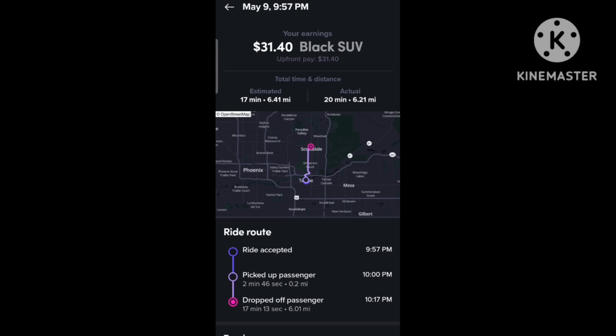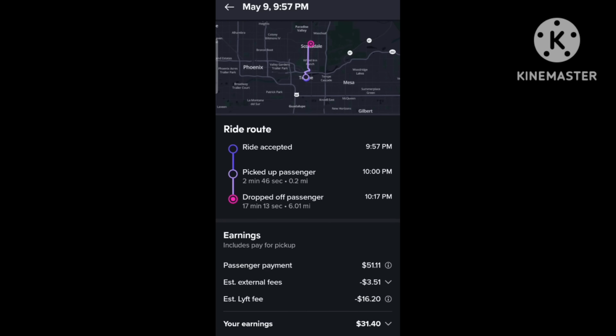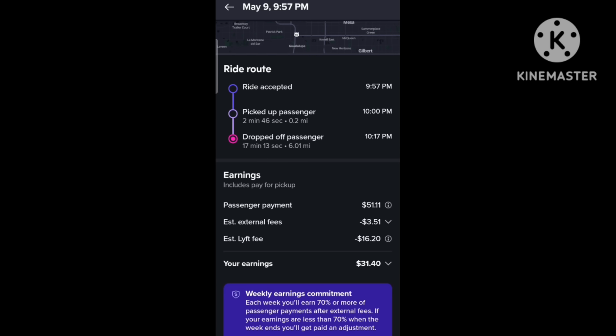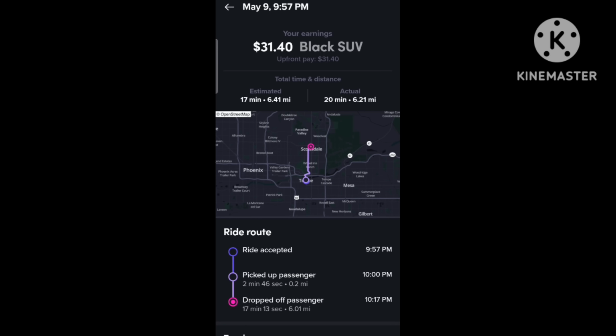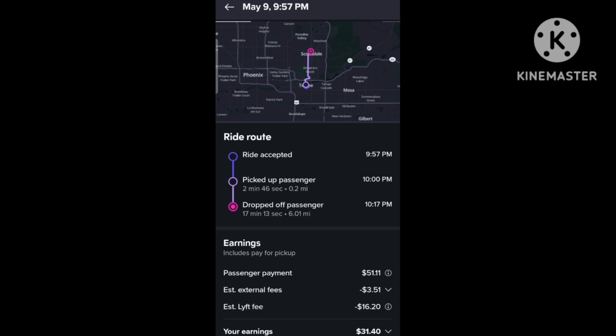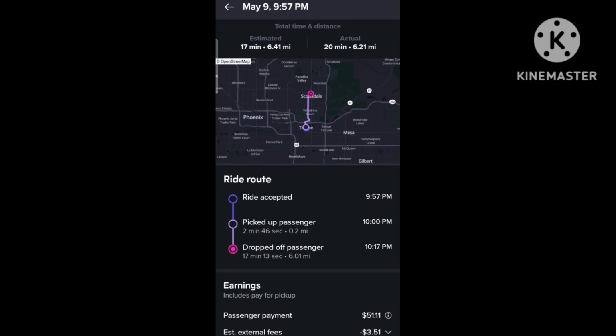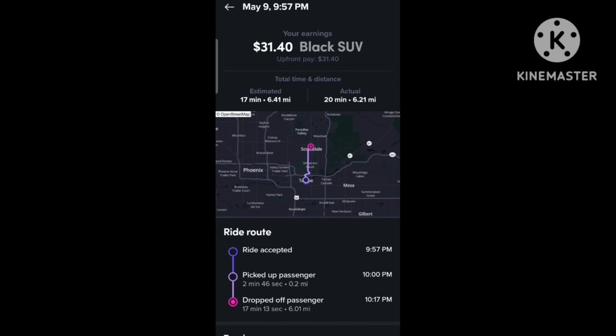They straight paid $51 for that, man. Of course, Lyft is going to take out 16 of it. But guess what? That's now my private client. I got him now. So we about to do some damage. 6 miles. Like I said, I'm trying to figure out this market. Black, they're 51 for 6 miles. That's almost $10 a mile right there. About $8 a mile they were charging, and I got $5 a mile pretty much.